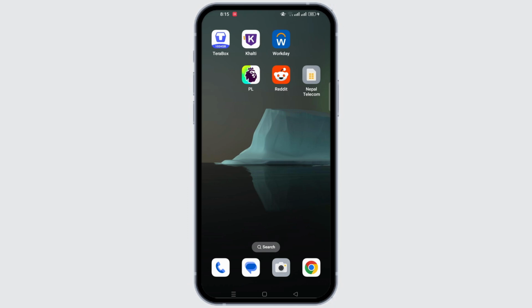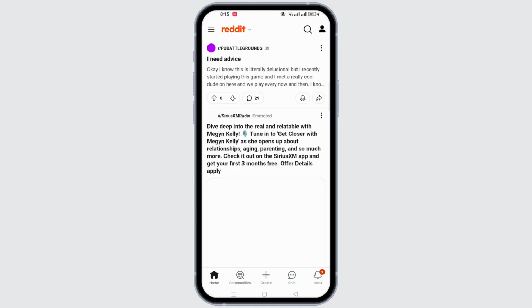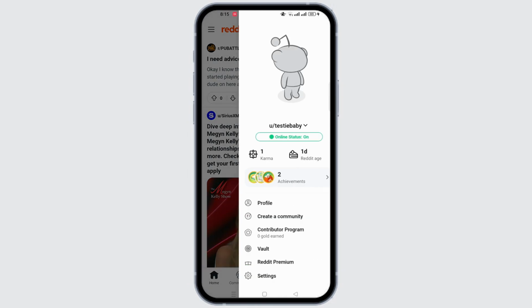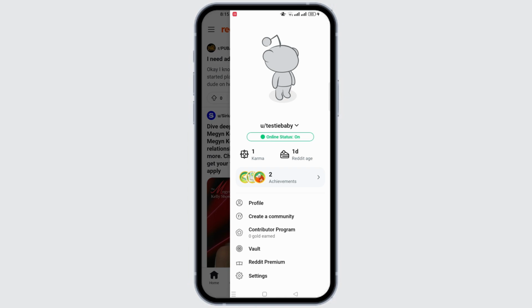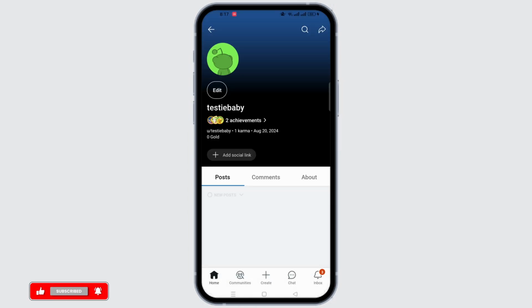It's a simple and quick method that everyone can follow. To get started, all you need to do is open your Reddit application and make sure to log into your account if you haven't done so already. After logging in, look towards the top right corner of the page. You will see a small icon or your profile picture. Go ahead and click on that. Once you click on it, you will see the profile option. Simply click it and you will be directed to your profile page.